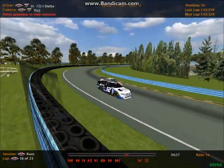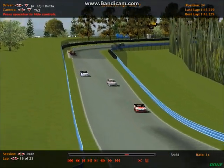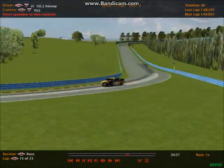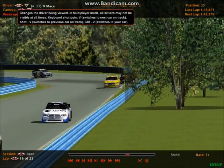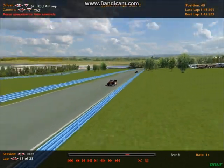Ian Duda and Jackie Tang battling for 13th and 33rd, and Tang slides into the wall. That's Proust, and he slides into the wall. That probably sums up Jackie Tang's whole season as Nick Mace and Anthony are battling here. Anthony's a couple laps down, so is Nick Mace. So Mace gets around the 10, who was involved in that first accident.